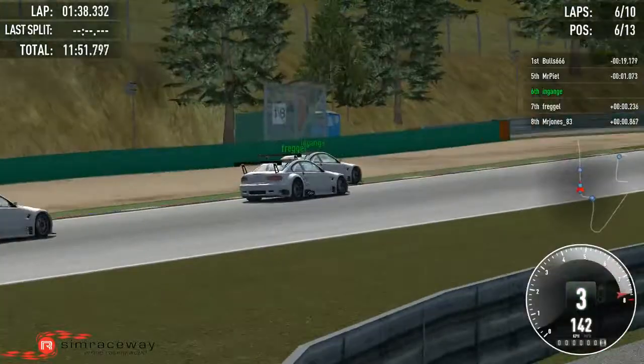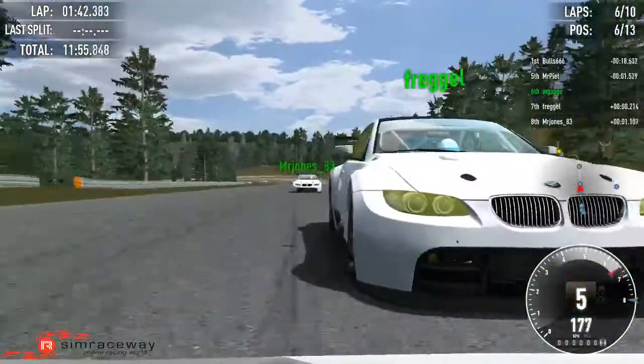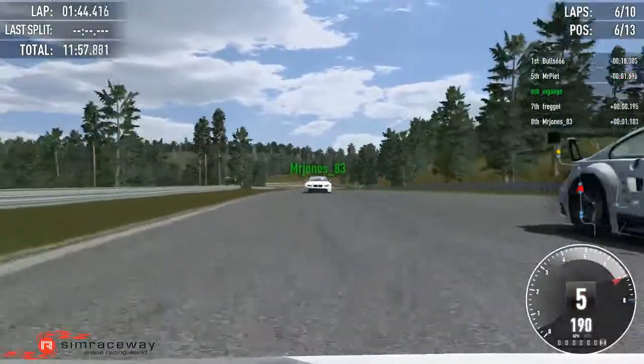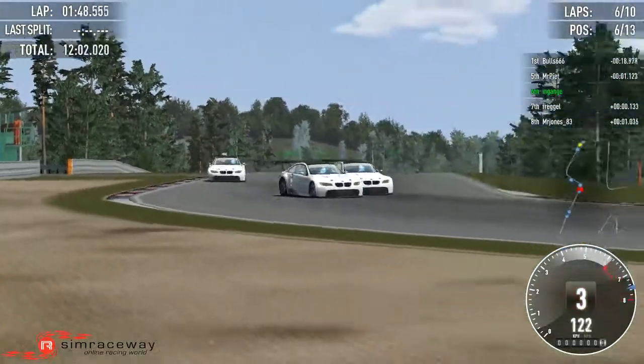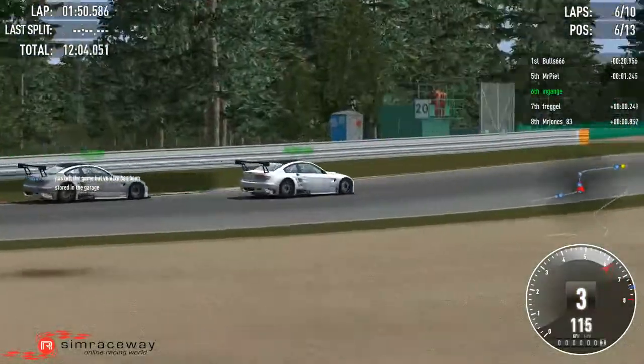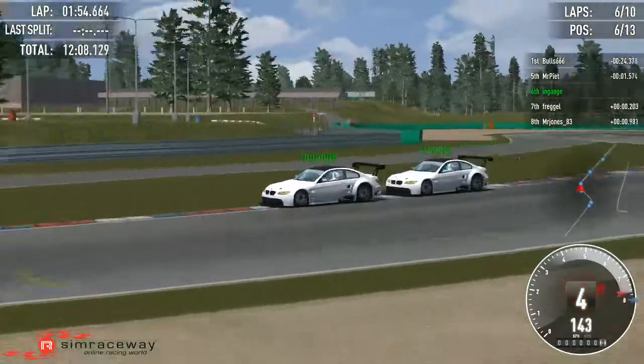And he's down to P9. He's got damage. He's spun again. Lazarus in big trouble. He's in the wall. Very big trouble there for Lazarus 16. He's out of the race. And on lap 6 out of 10, Lazarus 16 is out of the race, and out of the game as well. Big, big mistake there for Lazarus, unfortunately.